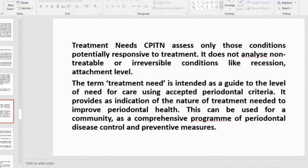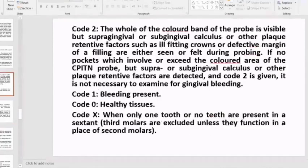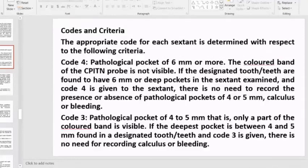Can you repeat code 2? Yes. Code 2 means there is supragingival or subgingival calculus. That's it. This is what you have to know, because this index gives 3 diagnoses: either bleeding, or calculus, or pocket. When there is bleeding, there is code 1. Number 2 means supra or subgingival calculus. 3 is a pocket of 4 to 5, and 4 is a pocket of 6 millimeters and more.